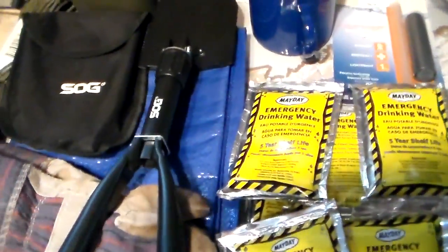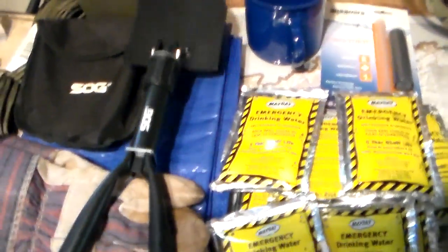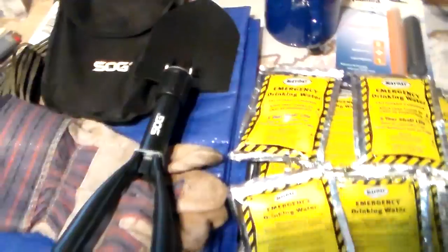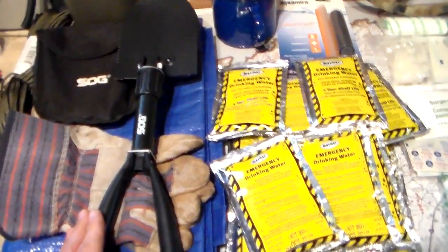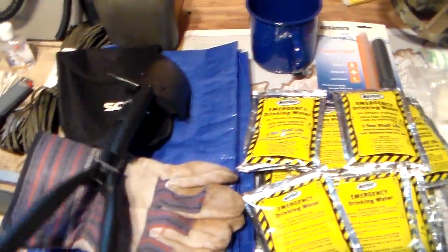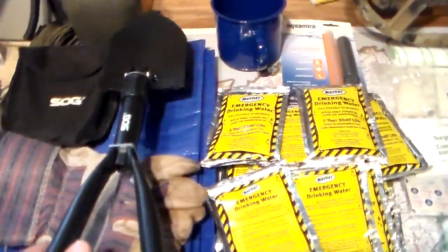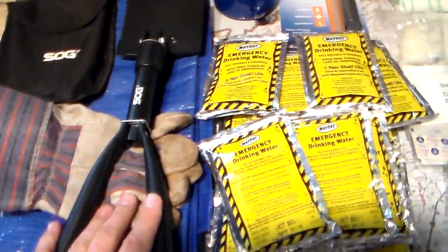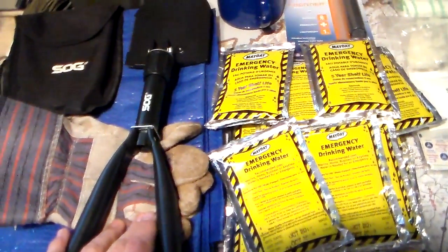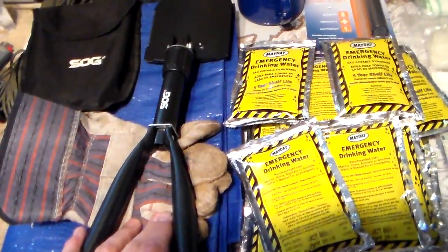The SOG shovel. This is something that I've seen on the internet. I've never actually touched one. I have 3 of the GI issue shovels, the trifold shovels. This one's definitely smaller. I did not know that until I got it out of the package. I like it just as much, and it's actually a lot lighter. So I'm actually going to try to purchase a few more of these to replace the ones I have in bug out bags, because the US GI ones are just so much heavier.